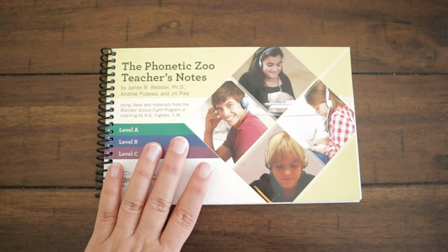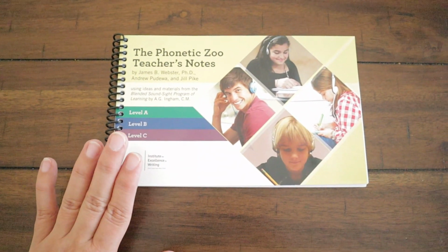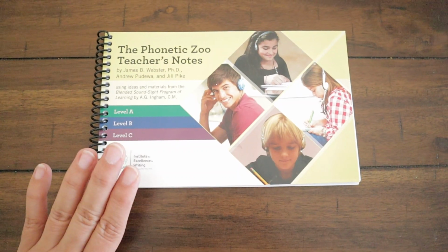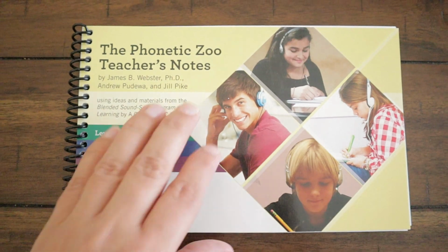Okay guys, this is something brand new to us. This is the Phonetic Zoo from IEW, and this is for spelling. We are going to use this with my 3rd grader. We're going to use level A.